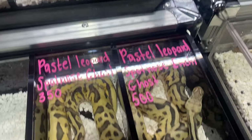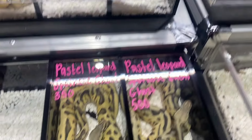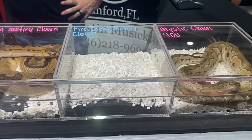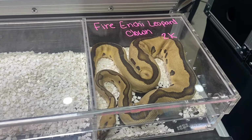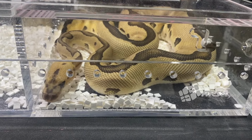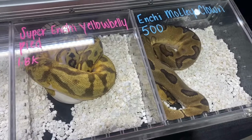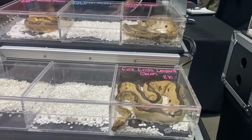I was laughing at this little friend down here. Tried to pop me on the side. He was like, "Who are you?" So pretty. Thank you.